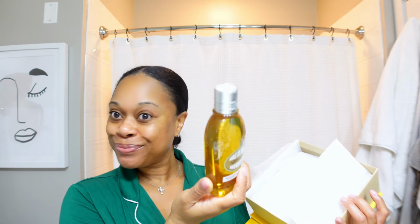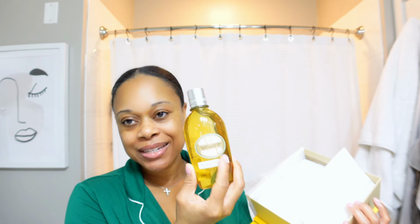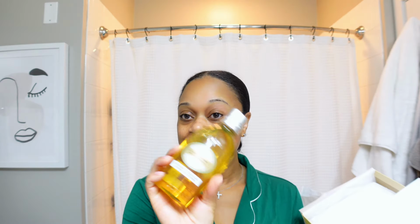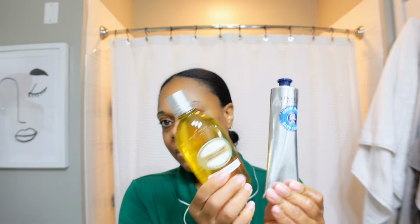A hand cream, which I feel like I have like three of those already that have not opened yet. And shower oil. Well, you know, I just purchased a 16-ounce shower oil during the Sephora Savings event. So I'll just put this one away and it'll be my backup. That was everything that I got from L'Occitane. And if you guys wanna see the hand cream, here's the hand cream. So I got this and this.